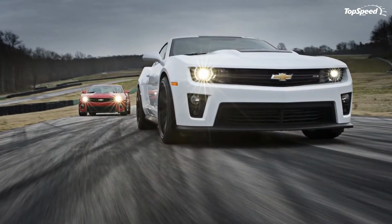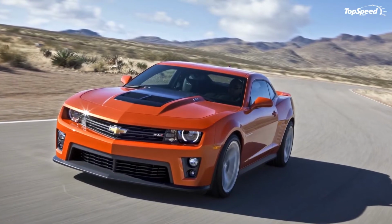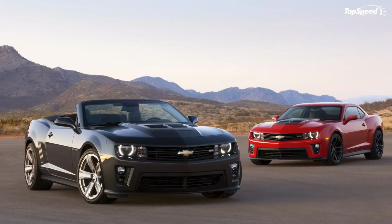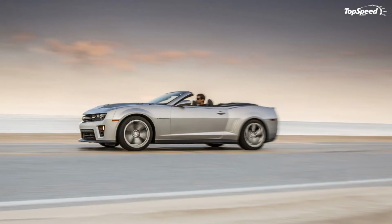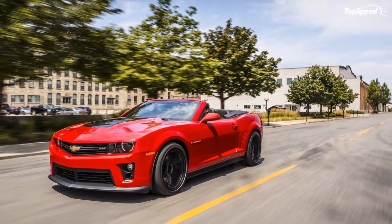Red Hot, Bright Yellow and Red Rock Metallic exterior colors are the new additions for this year. Of course, if you prefer infinite headroom, the ZL1 is available in a convertible model. Chevrolet Camaro ZL1 exterior specifications. New for 2015: Blue Velvet Metallic exterior paint.